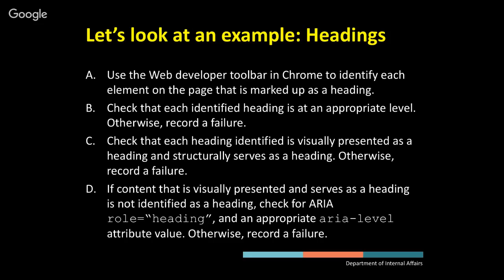Then the next step is to check that each heading identified on the page like that has the appropriate level for its position in the content hierarchy. So if it's an H3, is that a subheading to an H2 or an H1, for example? If that heading level is not appropriate, record a failure. Next, check that each heading identified on the page is visually presented as a heading and structurally serves as a heading.